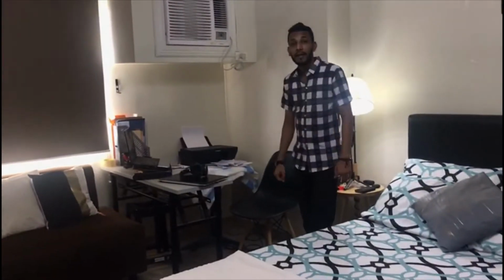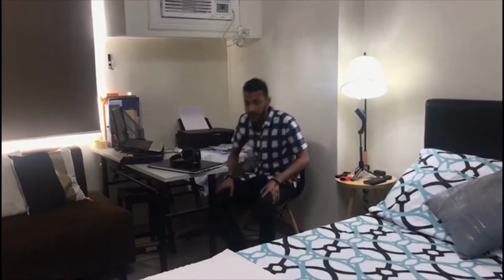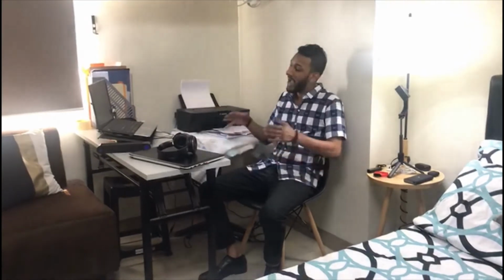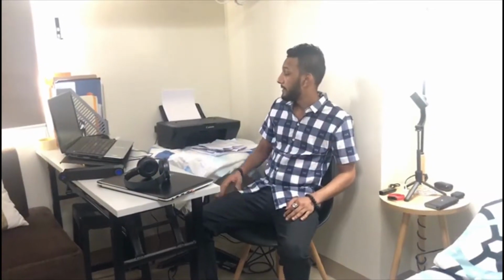And this area right here is the home office. I don't like to work from home, but since it's the pandemic situation, we cannot commute and we are locked down, so we have to work from home. And I have the habit that every time I'm working, even though I'm working at home, I will dress up as a respect for my work and for the mindset as well that it's time to work. And by the way, this is a Canon printer that I've bought. It's a used Canon printer, but it gets the job done, all right?